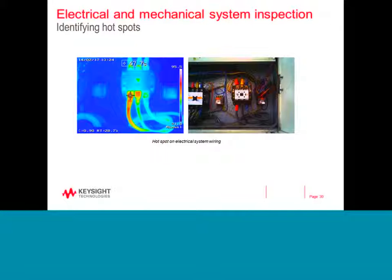Another example would be electrical and mechanical systems that need to be inspected, and this is something that is done very regularly at any building facility. So shown here is an IR image, and next to it is its respective visible image of an electrical system in a typical manufacturing plant. And as I mentioned, you see this in most buildings, in any facility.